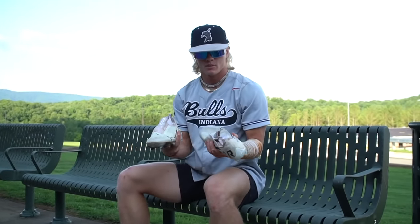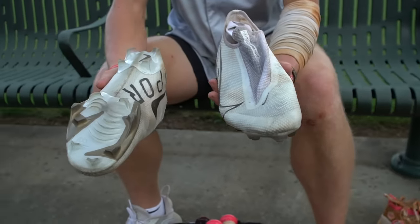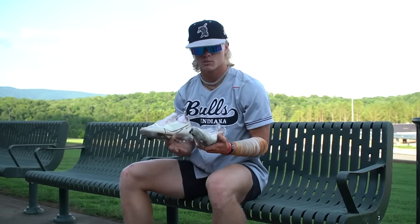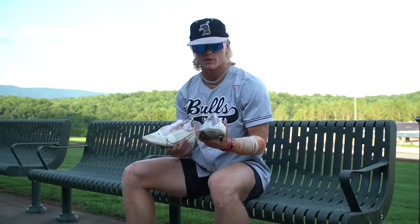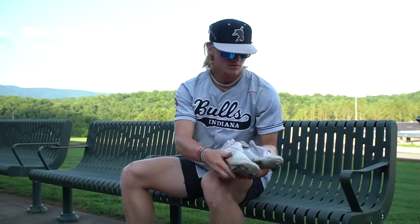After that, we got the 2022 Nike Vapors. These are actually football cleats, but it's what I use for my turf games or when I'm working out indoors. Super comfortable, super lightweight. I've been rocking with this brand for about 2 years now, so they're sweet.